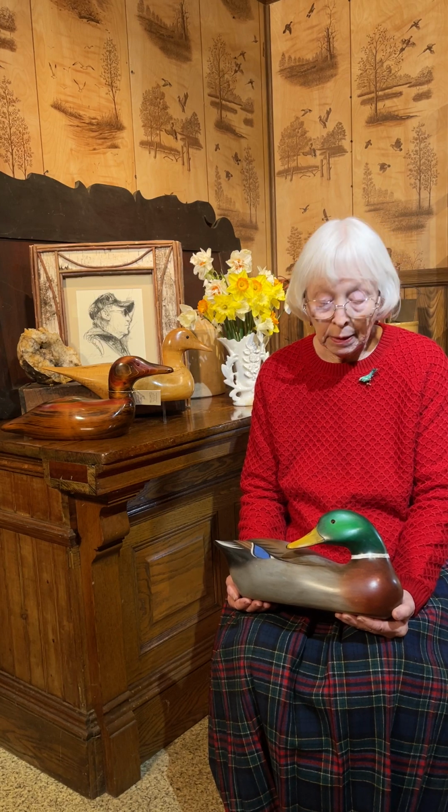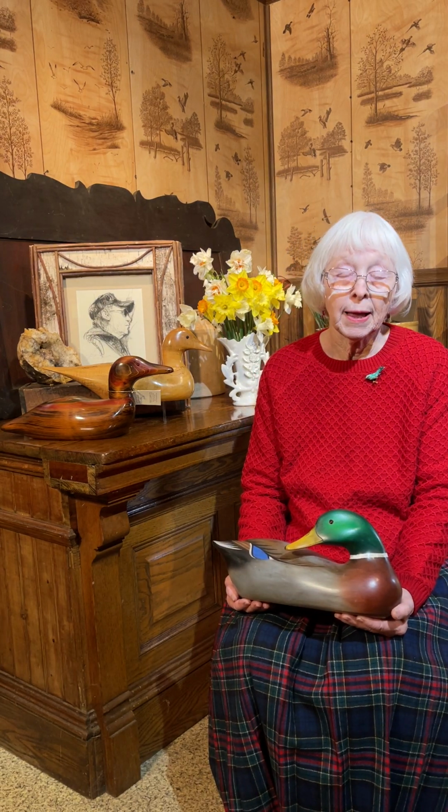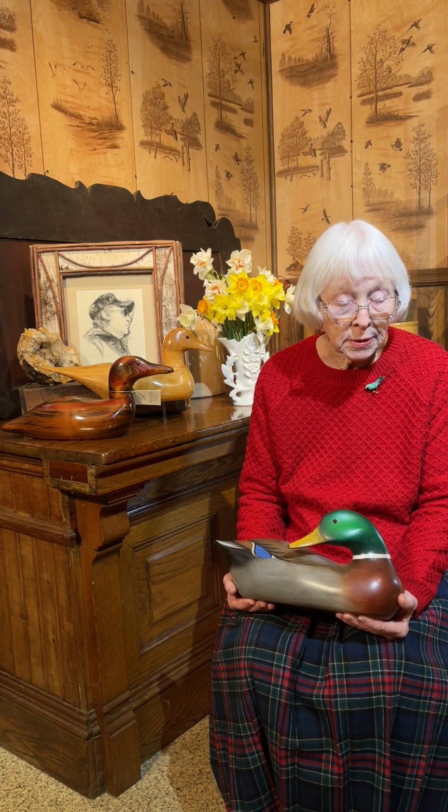I had an off-site craftsperson who did all my painting for me. She even helped develop the painting patterns for the various birds. This particular piece is one of our most special ducks.